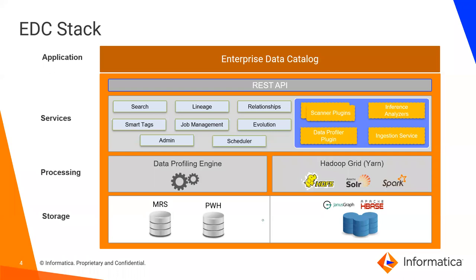On top of those storage and execution layers, we actually are bringing many different components, services inside the catalog service, which allow us to serve different tasks for the users: the search, the lineage, storing the relationships and returning the relationships, managing smart tags, managing jobs in the catalog, those jobs that are getting to the external system, extracting the metadata and bringing it to the catalog, evolution of the metadata, maintaining the status of the metadata and following how it is evolving over time. Capabilities for administration, of course, and then scheduling for the jobs.